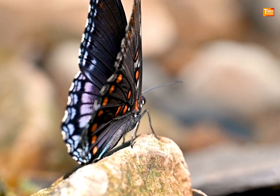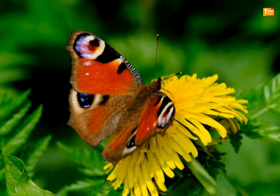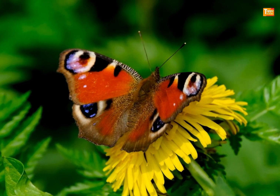There are butterflies of almost any imaginable size, color, and shape. So today, I'm going to tell you about 10 most beautiful butterflies in the world.